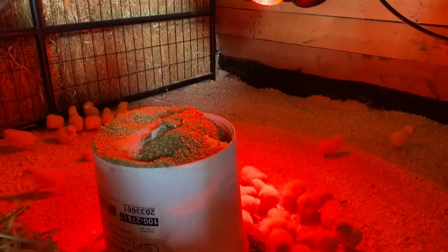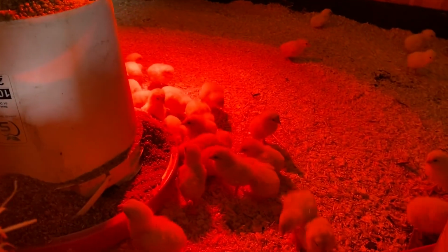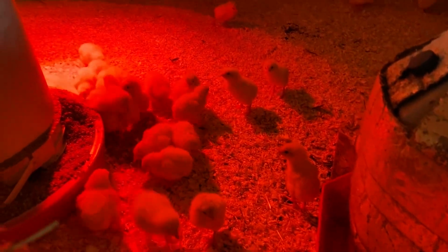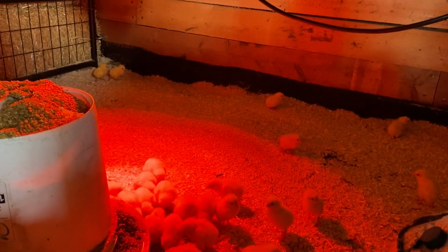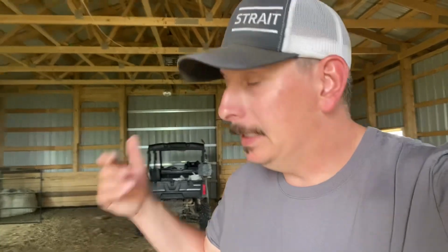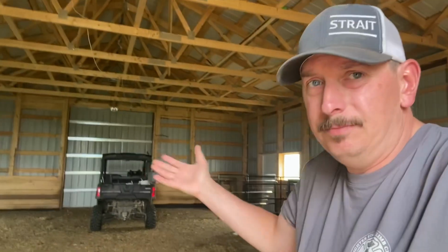So we got our meat chicks all unloaded into here. You see everybody's getting a little bit of breakfast. Got some water. They're all cozy under the lights. Fantastic. And even though we got them under the lights, being that the barn is a dark blue color on the outside, it's already quite warm just in the barn.